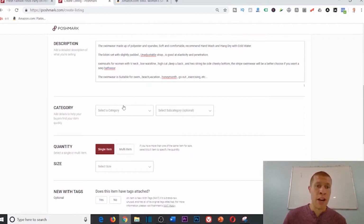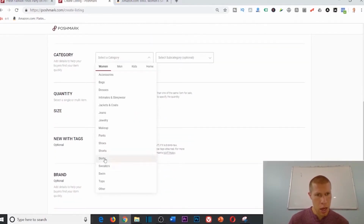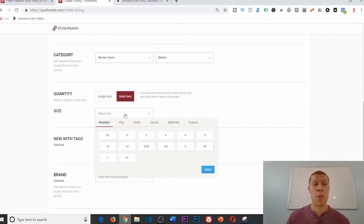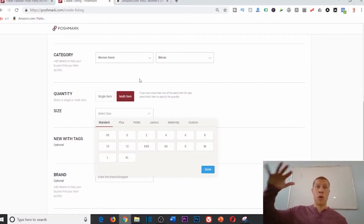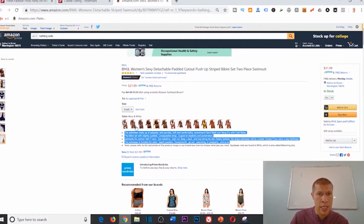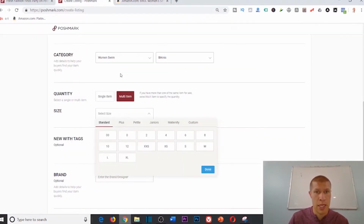And now we're going to categorize it. We're going to go women, swim, bikinis. Now we're going to list it as a multiple item too, because we don't have the actual inventory, so we can list it in quantities of multiple so that we don't run out of inventory. This is a small, so we're going to list it as small.